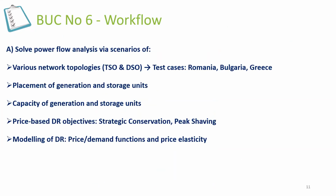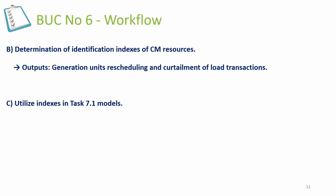Such scenarios might be the placement of generation and storage units, capacity of generation and storage units, price-based demand response objectives, such as strategic conservation and peak saving, and possibly modeling of demand response via price or demand functions and price elasticity. As a matter of fact, this is determining the identification of indexes for the congestion management resolution. So the outputs will be the generation units rescheduling and a curtailment of load transactions in order to return to a network status without congestions. And finally, it is essential to utilize these indexes by the internal integrated tool of the balancing energy model.